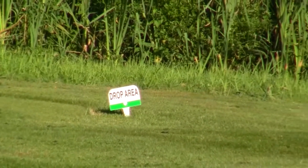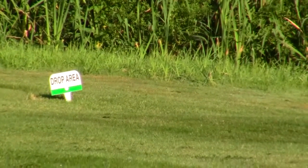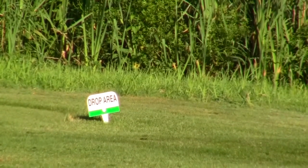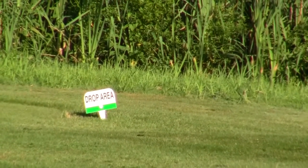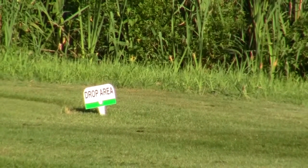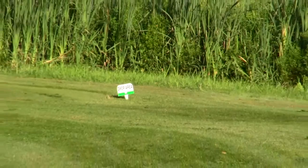So the penalty would be one stroke for going into the wetlands and then one stroke out and then dropped in the drop area. The next shot would be played from there. So a person would be playing 3 from the drop area had they gone into the wetland area.